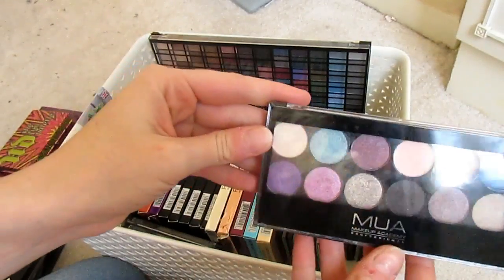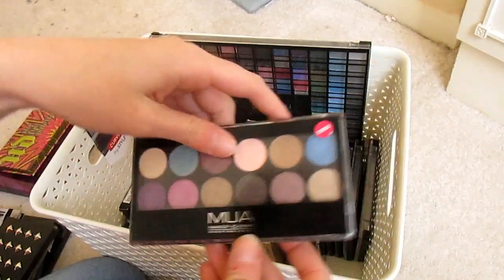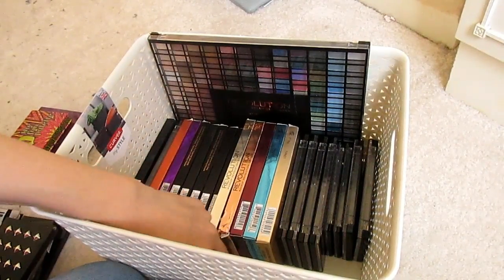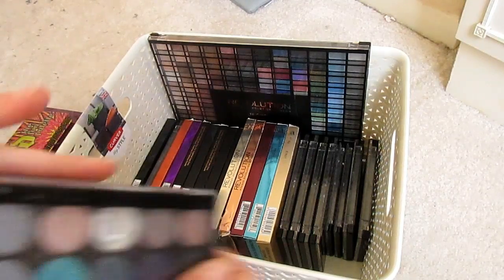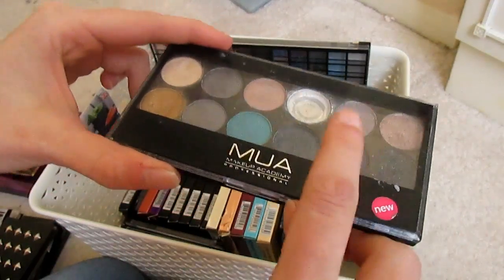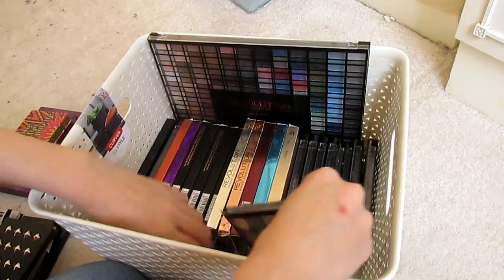Glamour Days, which I have used. I just feel like I need to use it a lot more, because it does have some nice shades in it. And then I also have Dusk Till Dawn, which I've used a lot of this eyeshadow, which I think was white, because I do tend to use white as a base.